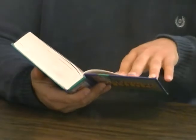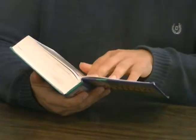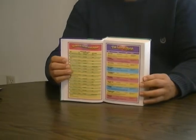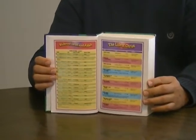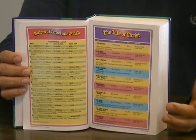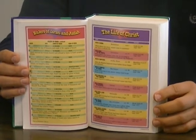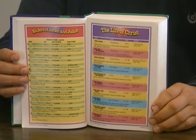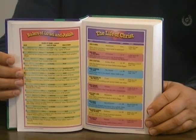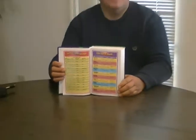And so, rulers of Israel and Judah, it's all full color. Life of Christ. Again, it's just all in full color here. So, I mean, it's a quality Bible. It has Did You Know sections in there, Life and Bible Time sections, Let's Live It, Words to Remember sections. Oh, man. This is just a good Bible.